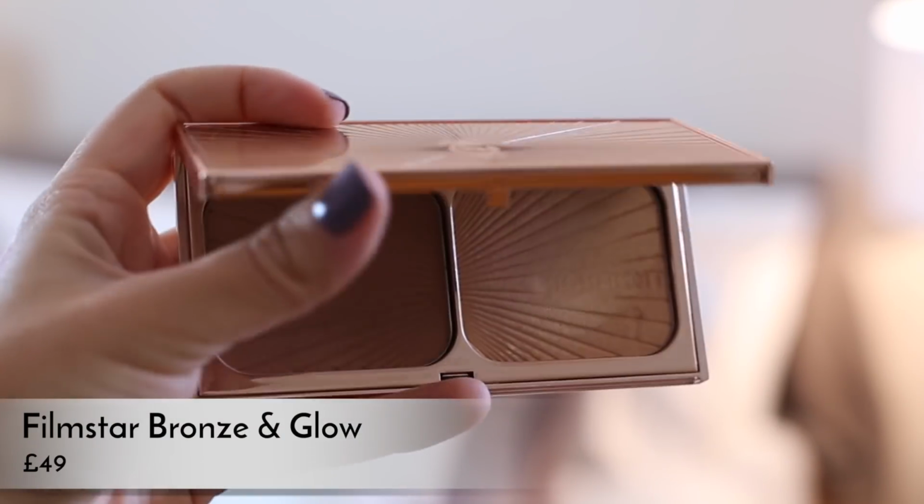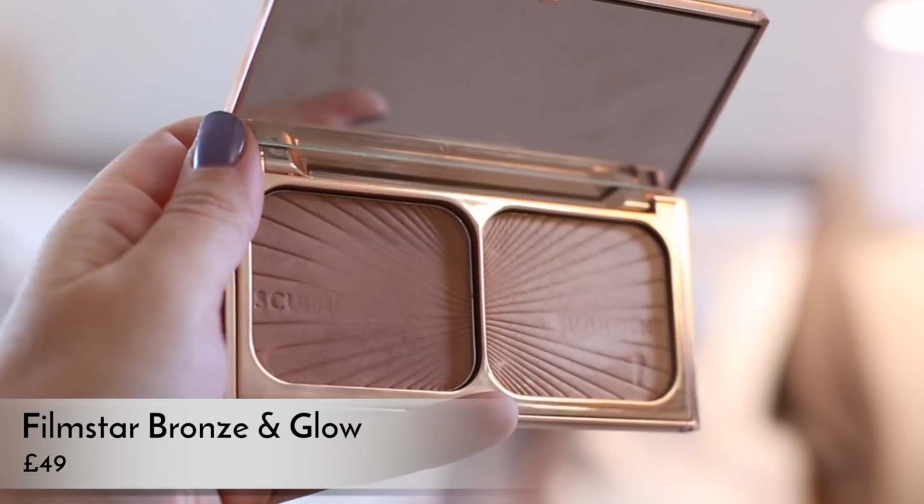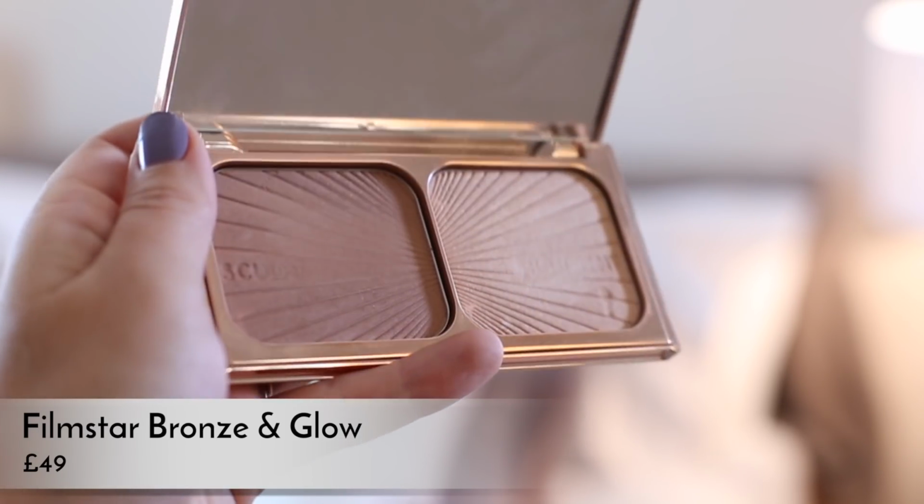And then throwing it way back to the original launches that Charlotte brought out, my last favourite must-have from her is the Filmstar Bronze and Glow, which is, again, a contour and a highlight. This is a powder version, so you've got the powder contour, highlight. Packaging is stunning, just absolutely stunning.